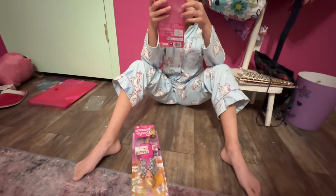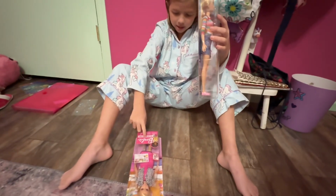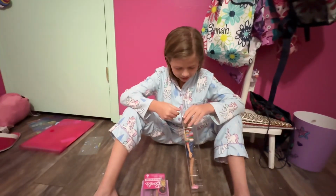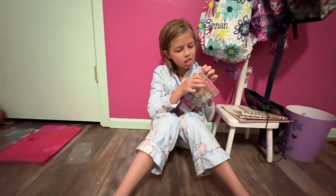I don't know what she is. You can be anything Barbie. This one? Nope, that one is. You can be anything Barbie? Yep. But who is she then? This one is just a Barbie. I don't know. Because it's a crazy hair Barbie. Okay, first we're going to open this one. The interior designer Barbie? Yeah.